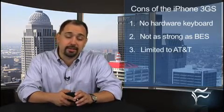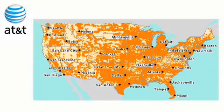Number three, limited to AT&T. In the US, the iPhone is limited to a single carrier, AT&T, and AT&T's coverage and network performance simply aren't good enough for business class usage in some parts of the country.